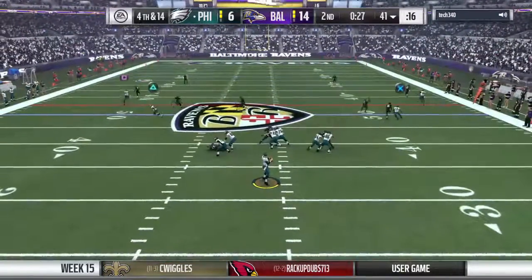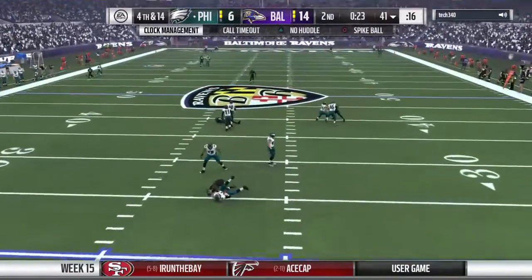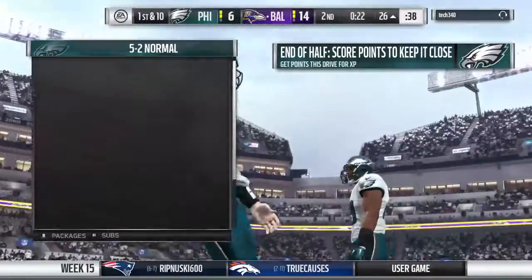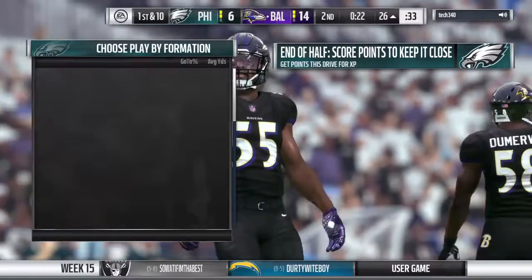They do go for it. It's Wentz finding time. And he's brought down. Can't do anything with a football. It's a sack and a turnover on downs. The Ravens offense now, they get set and head back onto the field.